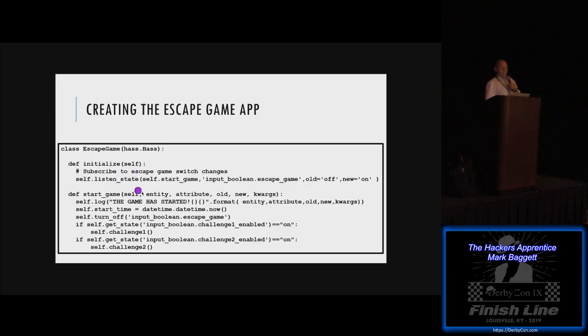So here's the beginning of my escape game written in the App Daemon process. I have an initializer that looks for the input boolean of the escape game. If the switch is being turned from off, the old state is off, and the new state is on, then it runs this thing called self.startGame. Here within self.startGame, which is right here next, it logs that the game is started. It records the start time, because they only have 45 minutes. And then it turns the escape game switch that I just turned on with my voice back to off.